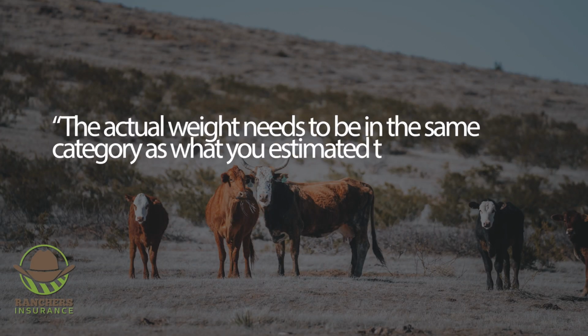And so the rule is simple. That ending weight of your cattle, the actual ending weight, not what you estimated they would be, needs to be in the same category as what you estimated they would be. Let me do a few examples to illustrate this. If you estimated that at the end of your LRP contract, your calves would weigh 550 pounds, and they actually only weighed 500 pounds, that's actually okay because they are in the same weight class. If you estimated they would weigh 800 pounds, but they ended up only weighing 750 pounds, that's also okay because you're in the same weight class.